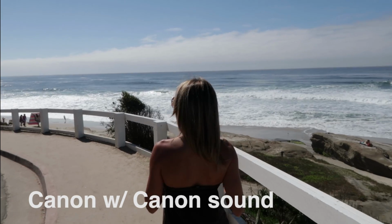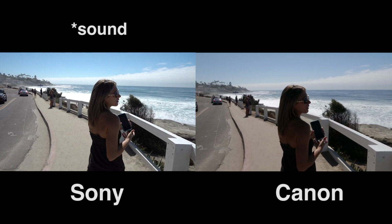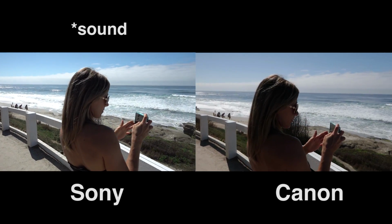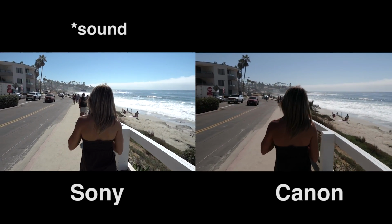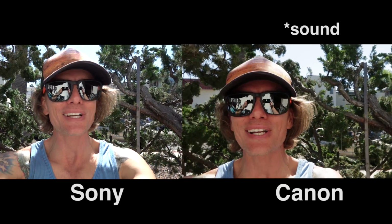Which one do you guys think is better? We've got the Canon and we have the Sony, both pretty awesome image stabilization. Canon's, I gotta say, I'm a very big fan of Canon's auto stabilization. It just looks so crispy smooth. It's amazing.